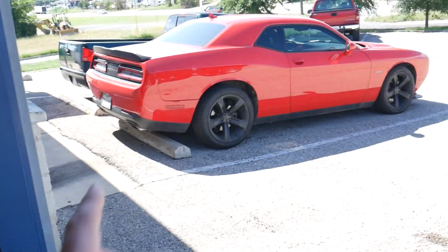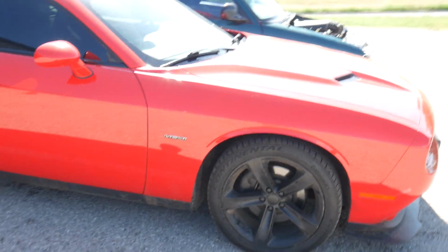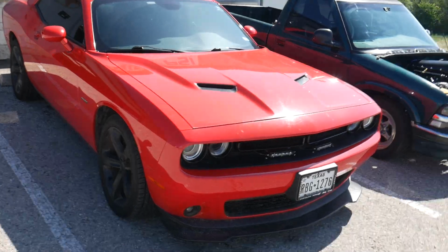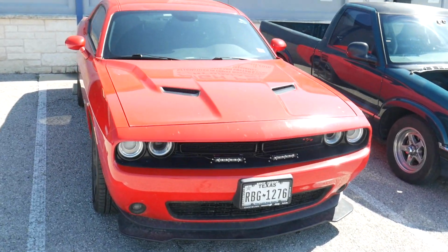Slide back into the shop here. So our Challenger 5.7 finished out at 351 horsepower, 384 foot-pounds of torque. Took her out for a test drive. Pulls hard. Sounds great. Get her on back to the customer and on to the next build.